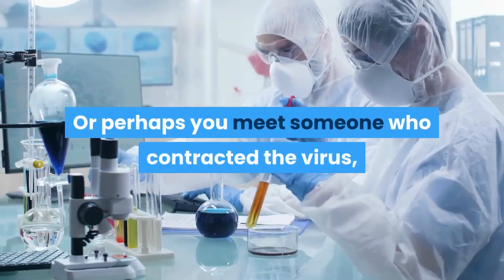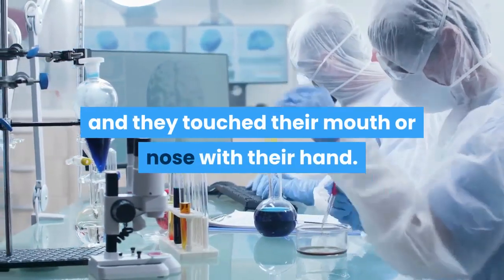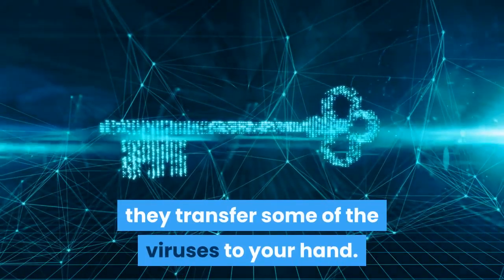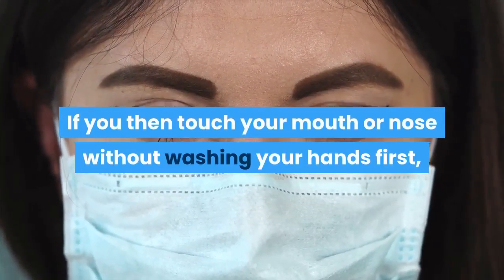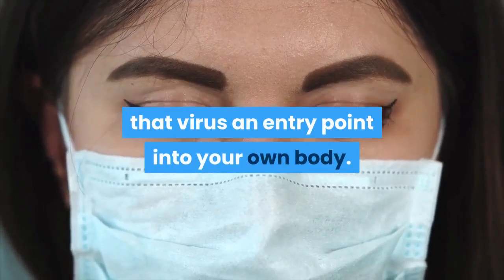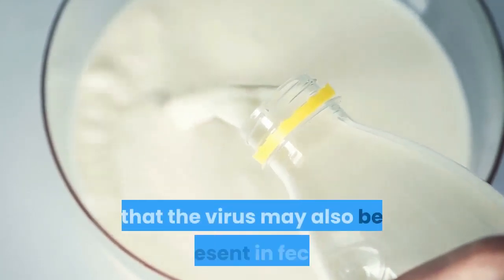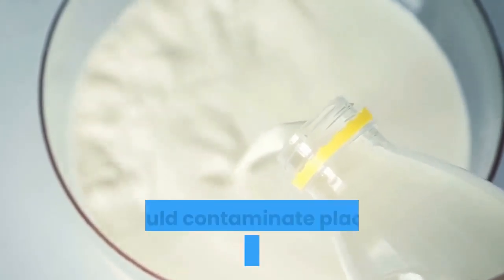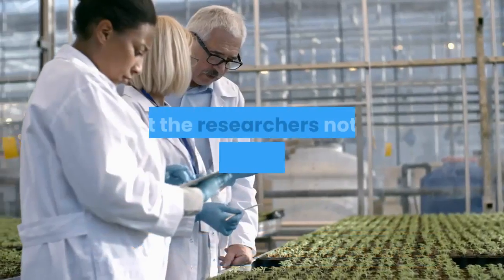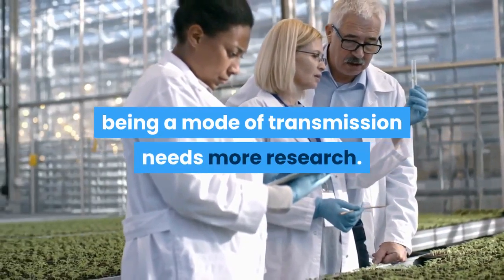Or perhaps you meet someone who contracted the virus, and they touched their mouth or nose with their hand. When that person shakes your hand, they transfer some of the viruses to your hand. If you then touch your mouth or nose without washing your hands first, you may accidentally give that virus an entry point into your own body. One recent small study suggested that the virus may also be present in feces and could contaminate places like toilet bowls and bathroom sinks. But the researchers noted the possibility of this being a mode of transmission needs more research.